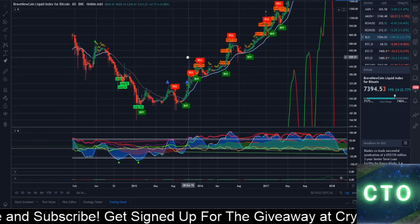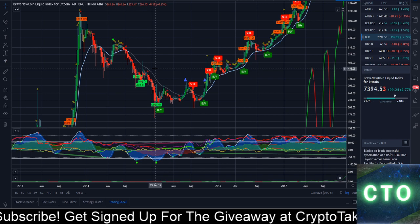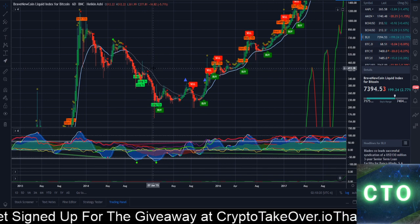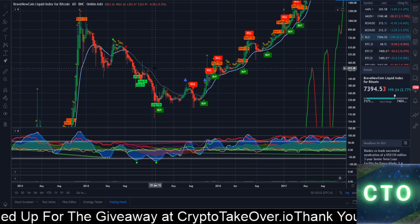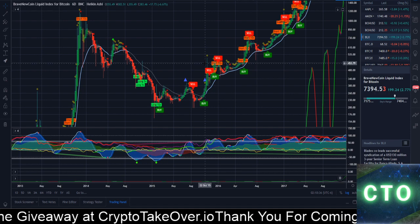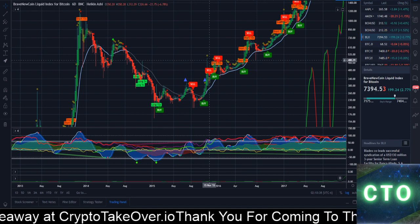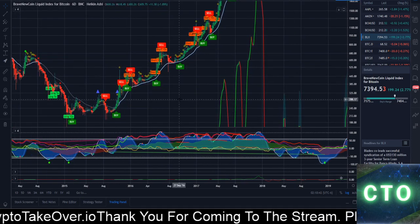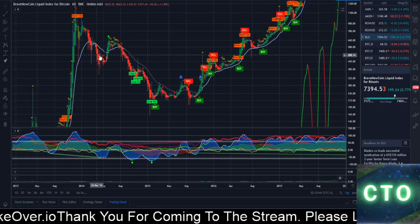So let's take a look back here where we are on the 6-day. Started to turn green here. Pretty significant low. Okay, and then we started to come back up, right? So our RSI is still pretty high right now too, compared to some of these other bear markets.